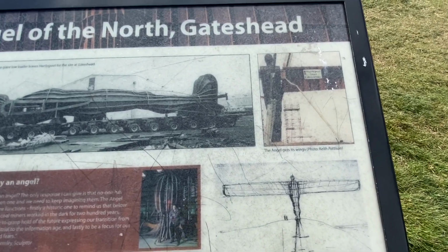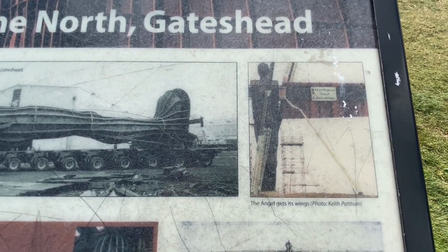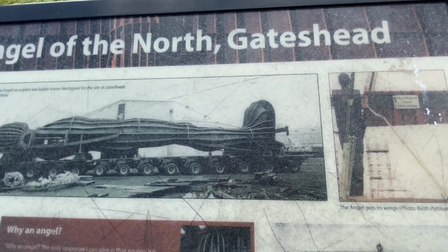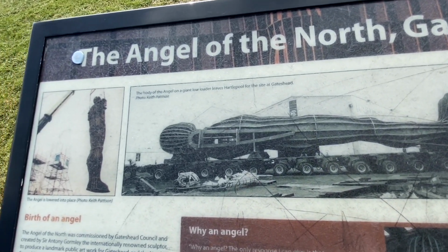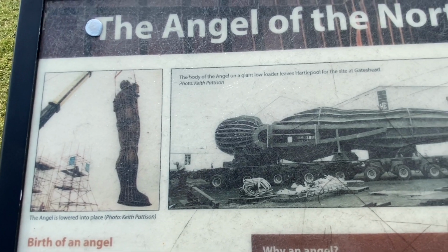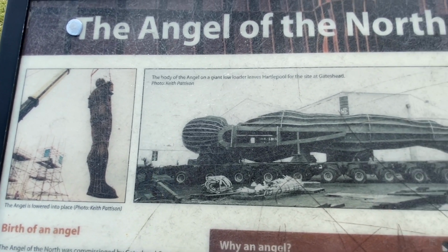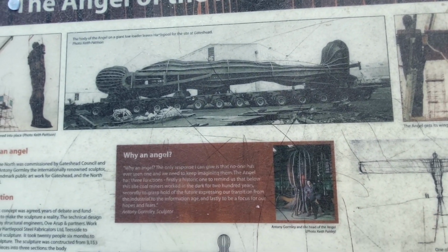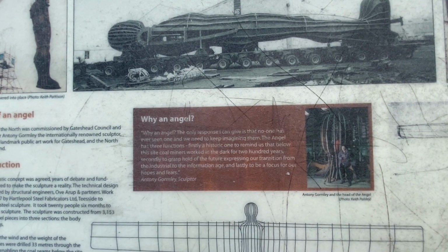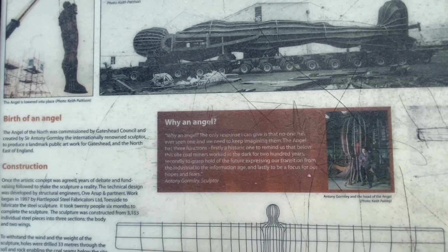So here's some pictures of her actually being put into place. So this is her being transported to the site. And then this one over here is where she's being craned into place. And then they're attaching the wings.